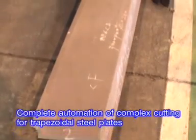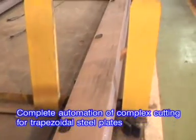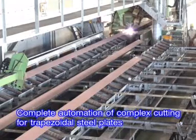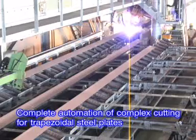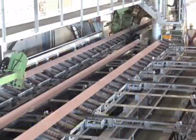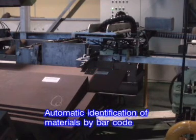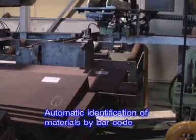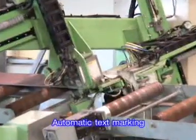Koike's unique NC steel section cutting machines that can be set on an angle have found increased use in recent years as cutters for the steel sections that reinforce the hull and such internal members as longitudinal parts and stiffeners. In automated production lines, the materials to be processed are automatically identified using barcodes, and the corresponding processing data is automatically loaded.